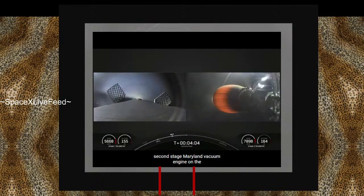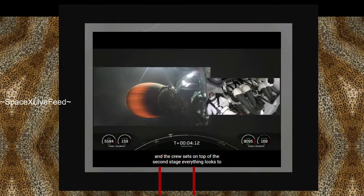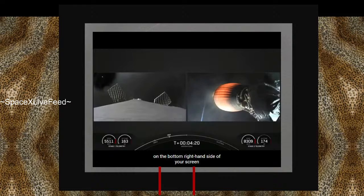On the opposite end of that engine is the second stage and the crew, which sits on top of the second stage. Everything looks to be going normally with them. And you can also track the velocity on the second stage on the bottom right-hand side of your screen. And we also have awesome views of the crew inside of their capsule as well.